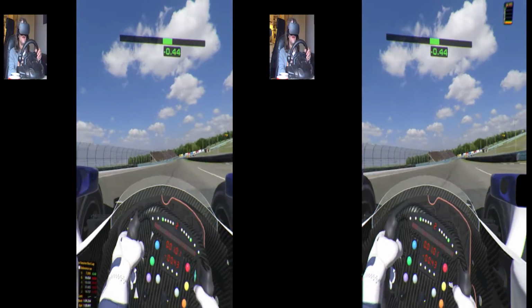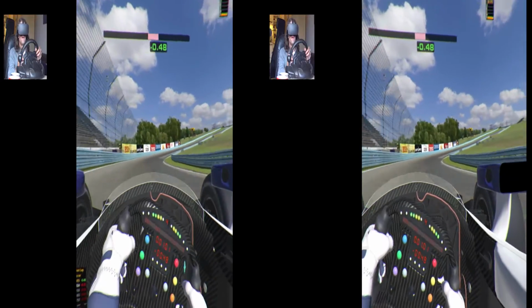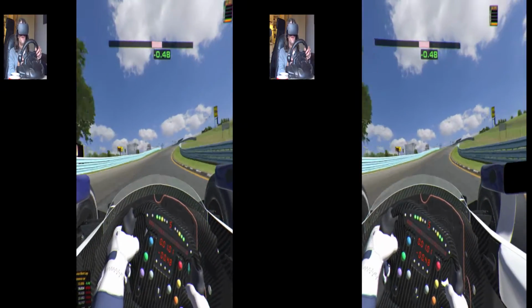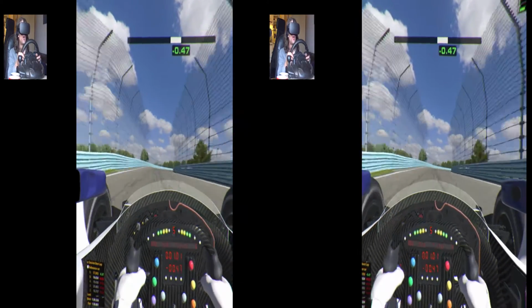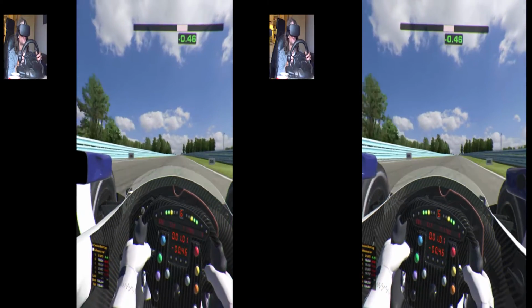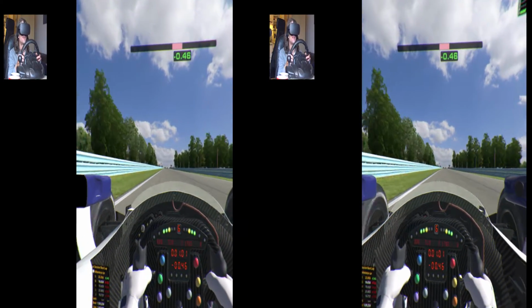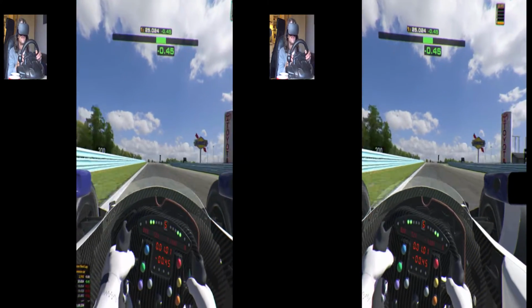All right, here we go. You may notice the track looks a little different. This could be a 90s rendition of the track. I am not sure. I recognize the guardrail color. I've been there to see NASCAR races twice.